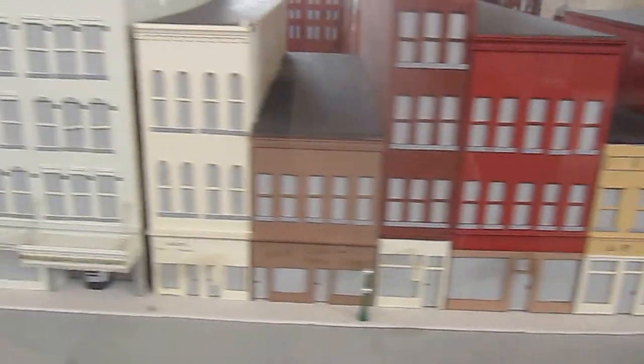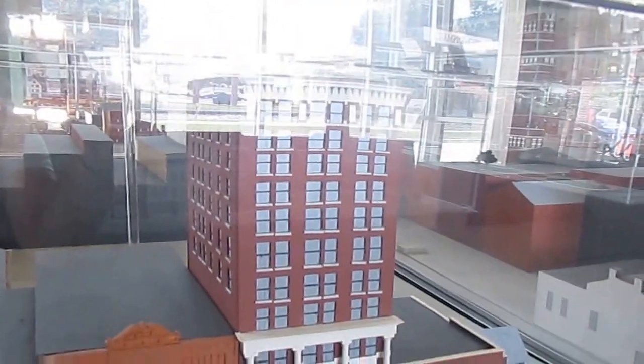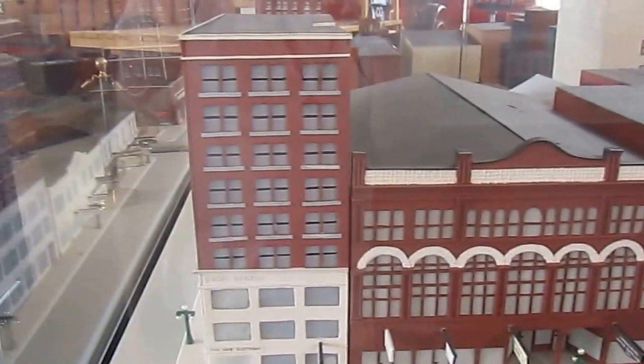I'm not going to really show those pictures too much because sometimes the camera angle is just not very good. So this is what the city looked like in the old days, the downtown portion of the city. Comsa building. Sears Roebuck Farm Store. Fountain and High looking northwest.